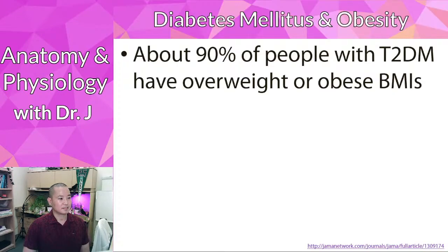So basically, this is why. About 90% of people with type 2 diabetes have overweight or obese BMIs. But that means the remaining 10% are either normal or underweight. So there is a small proportion of people who have type 2 diabetes, but their BMI isn't suggestive of it. So even though there's a strong link, it doesn't mean that everybody who has type 2 diabetes is obese, and the converse is also not true.